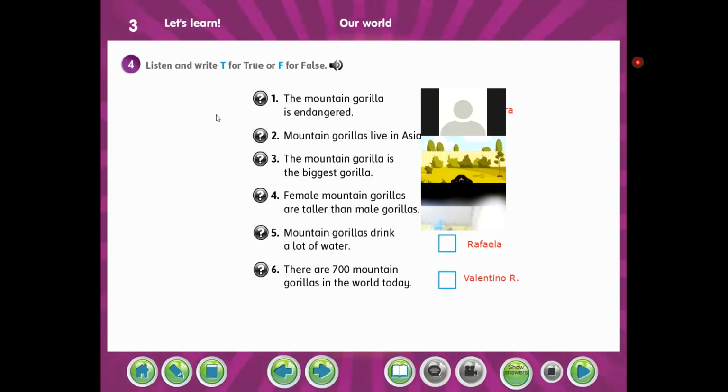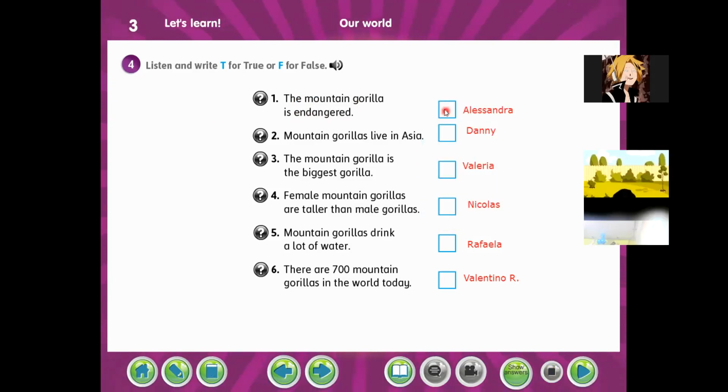Alessandra, please, the number one. Read. The mountain gorilla is endangered. T. True. Very good, Alessandra. Thank you. It's correct. It's true. These animals are in danger.